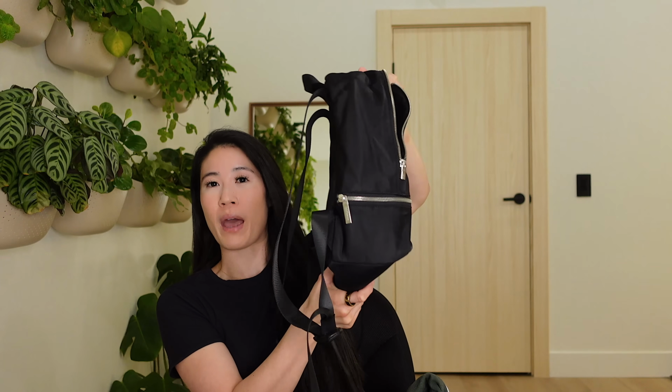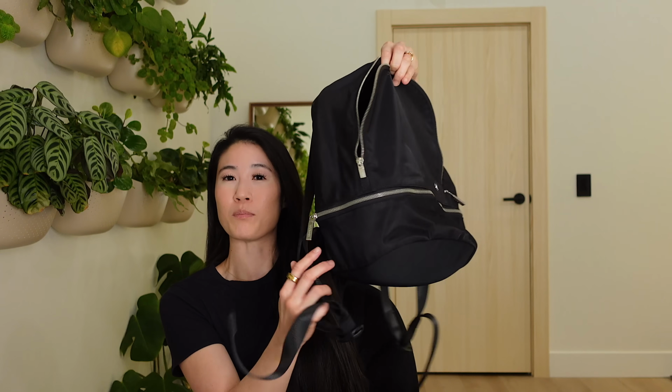This is wonderful. I also have another smaller mini Lululemon backpack. This one's not as comfortable. However, it has this bottom compartment right here. So if I have a wet umbrella, this one's actually quite nice.